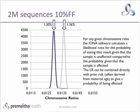So we ask the question, for a given chromosome ratio, what is the probability of seeing this chromosome ratio given that the fetus does have Down syndrome, compared to the probability of seeing this chromosome ratio given that the fetus does not have Down syndrome. And this gives us a likelihood ratio, which is advantageous because the likelihood ratio can be combined with other prior risks, which are often derived from maternal age, to give a probability of being affected by the condition.